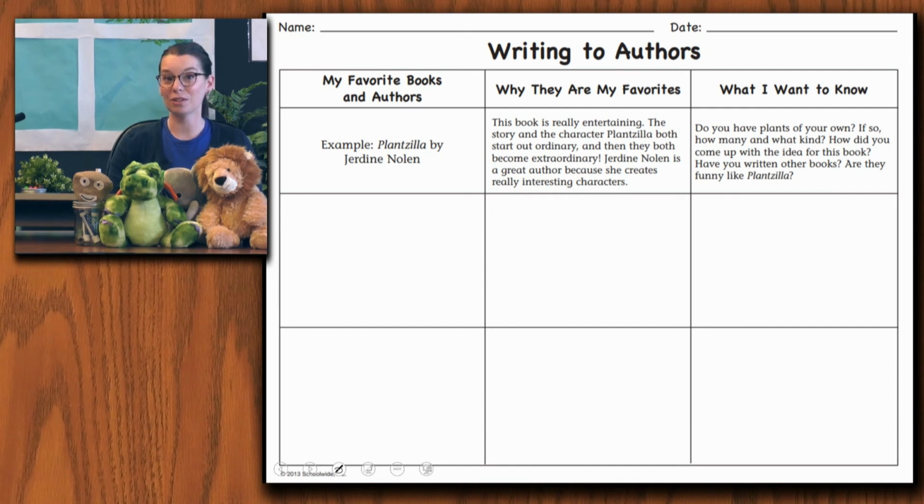Now turn and tell your learning buddy what you want to know from your favorite author. You have so many questions. You're going to use this graphic organizer to help you organize or keep your thinking straight. So when you go off to independently write, you're going to list your favorite books and authors. You're going to write about why they are your favorite. And you're going to write some of the questions that you have.